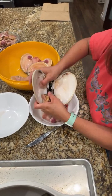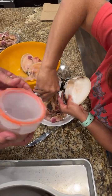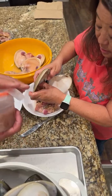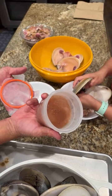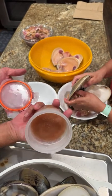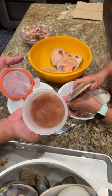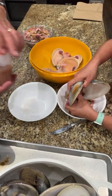So very, very flavorful. And speaking of the frozen clam juice, here's an example. Here's that Tupperware container that Ginger was mentioning. And let's see if I can get this open. So there is the frozen clam juice. And this is what she uses for clam chowder and anything else that she wants to flavor with this very savory, flavorful juice.